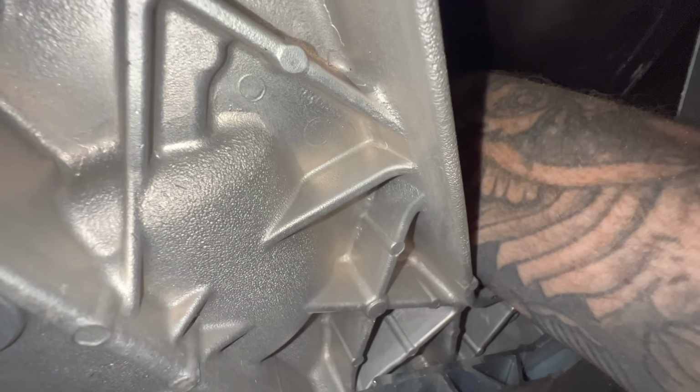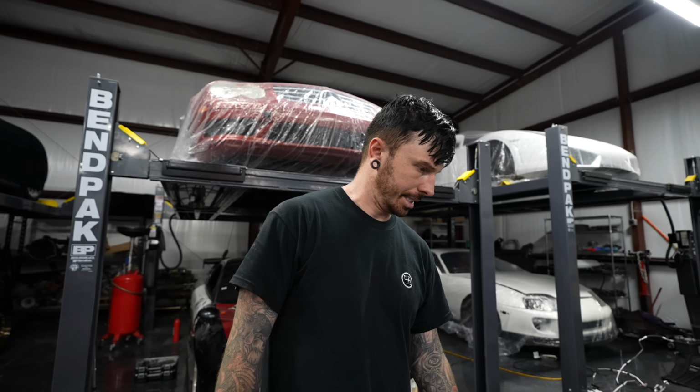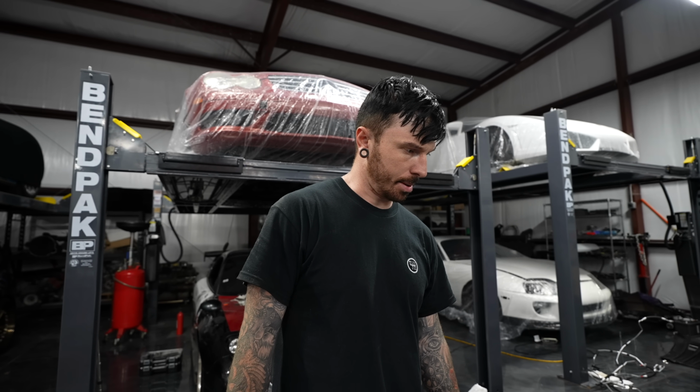There's one bolt holding the steering rack to the steering column. I've just got to loosen this bolt off and I can slide the steering column out of the steering rack. Brake line's disconnected, steering rack's disconnected. There's a few coolant lines underneath. I've just left it hanging with a few bolts, so I think we're ready to go down.